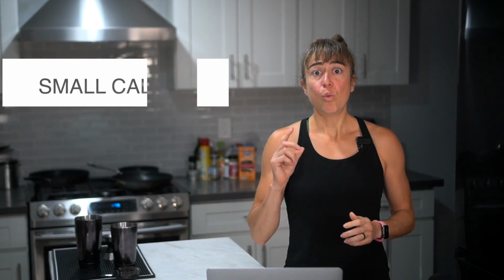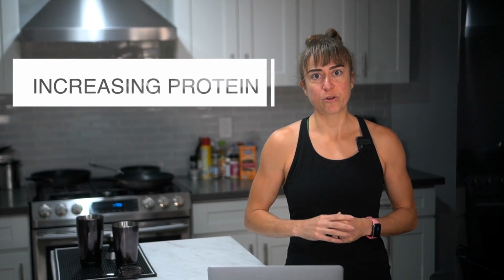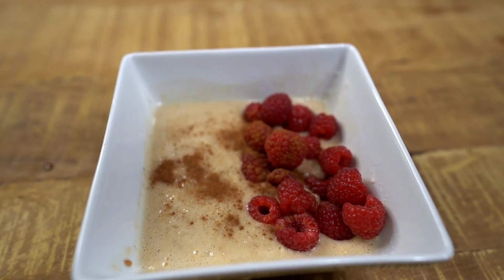If you want the best and fastest weight loss and fat loss results possible, you really need to focus on two things with your nutrition. One is creating that small calorie deficit, and number two is increasing your protein. Often creating that deficit is the easier part of the equation for most of us.